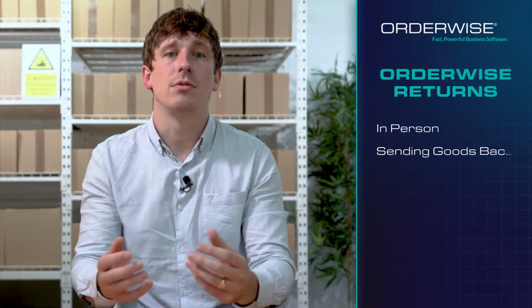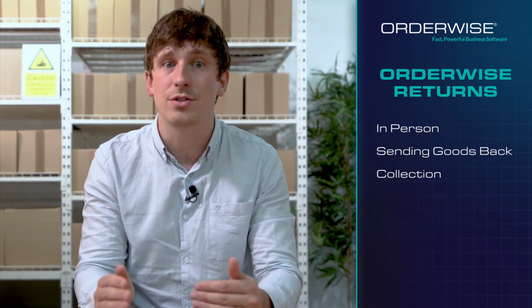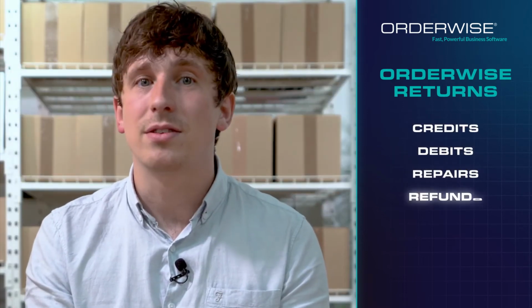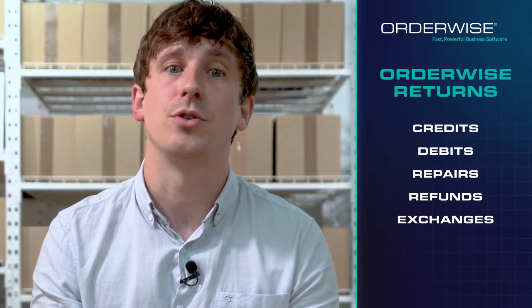Whether your customer is returning goods in person, they're sending them back to you, or you're picking them up, all of this can be handled within the OrderWise returns module, and you can store additional information along with this, including the returns collection addresses and instructions to your staff. Credits, debits, repairs, refunds, or simple straightforward exchanges can all be handled from one place, how you want to handle them, with maximum control.